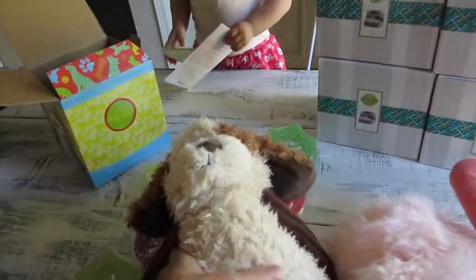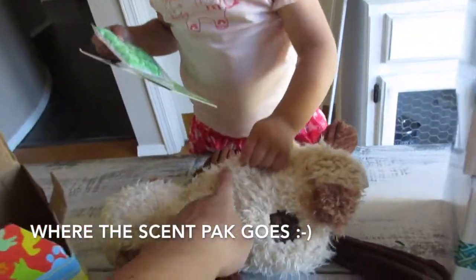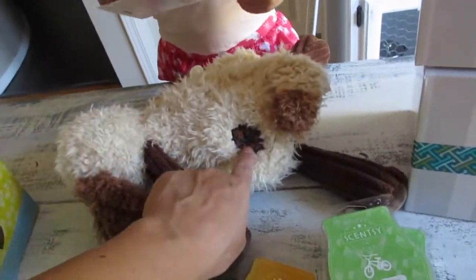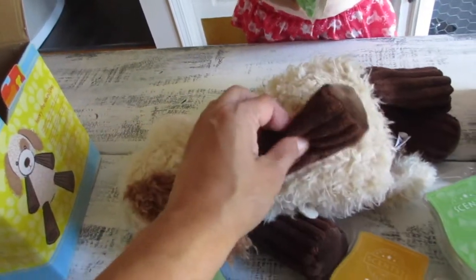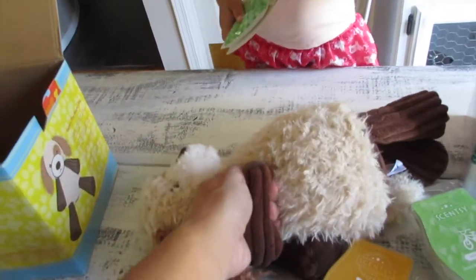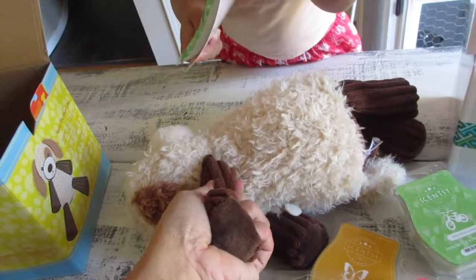Here's Farah. We have Farah, and then we have Henry, the hound dog. That's right, Danica loves Henry. Super soft, and then she knows exactly where the Scentsy Buddies go. His body is really soft fur, very soft, and then his legs and his arms have this velvety feel, like soft cotton or soft towels.